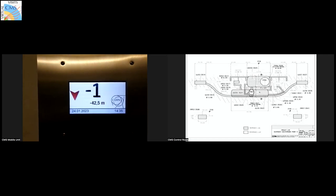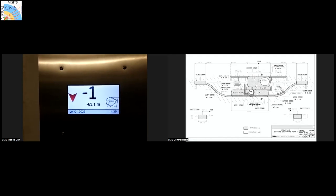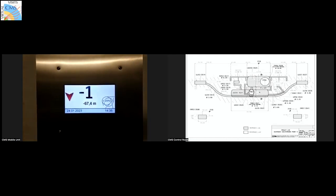And then they're back at the elevator. Yeah, they are now back in the elevator. Well, actually, it's the same elevator. For some reason, it goes down. But very probably, they are just waiting in front of the elevator to arrive.